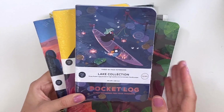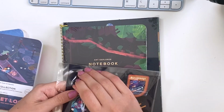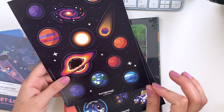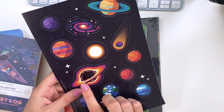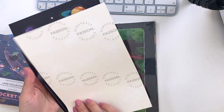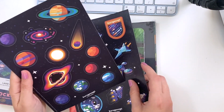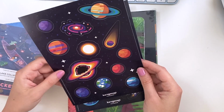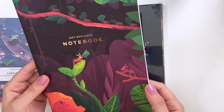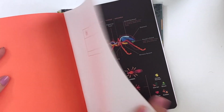But other than that, I got these tiny notebooks. They're called pocket logs. I think I'm going to start with the stickers. I really love anything space themed. Especially, I do have a bit of a fascination with black holes, so I really love this one. Kinda smells like plastic, but it's not unpleasant. This is the back. These are so amazing. I think I like these ones more. Planets, it's just so pretty. So, oh my gosh, the quality of this is amazing. It has this matte finish. That's amazing. Here you can write your name. I love this color. Wow.